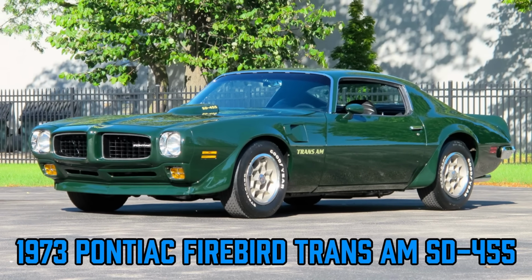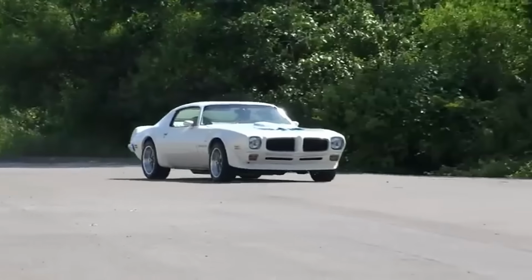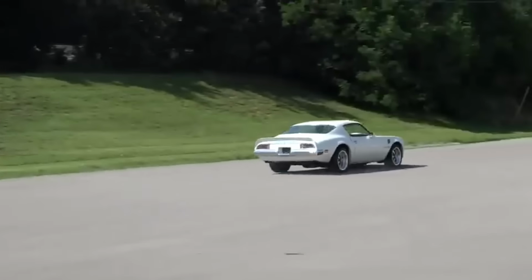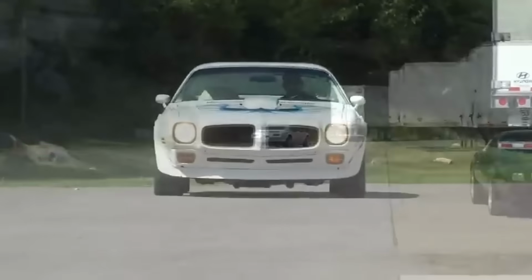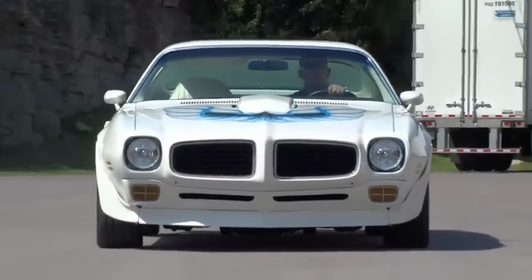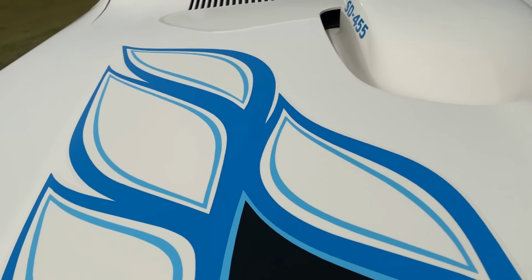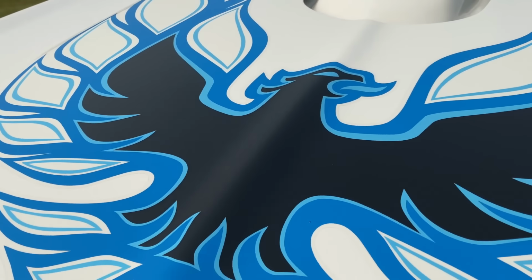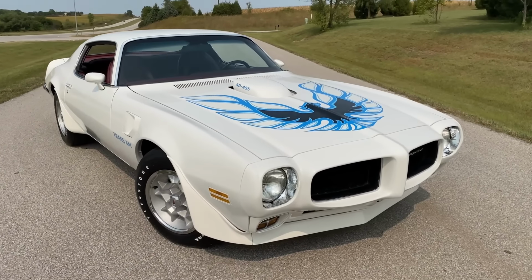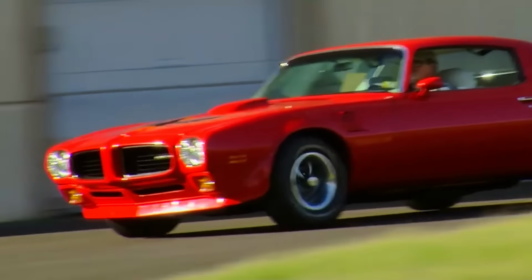1973 Pontiac Firebird Trans Am SD 455. Now, my friends, let's talk about a true survivor. Because when the fire of the muscle car era was starting to die out under government regulations, the 1973 Pontiac Firebird Trans Am appeared as the last roar of a glorious era. This car was, quite literally, the final wild breath before government crackdowns and the oil crisis tried to tame American muscle. The SD in its name stands for Super Duty, and that's no coincidence.